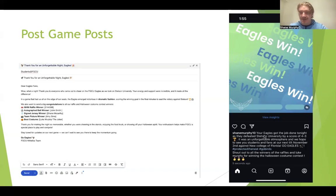Your Eagles got the job done tonight as they defeated Stetson University by a score of 4-3. It's an unforgettable atmosphere, and we hope to see you guys again at the next tilt, November 2nd against New College of Florida. Go Eagles. And then you can see that shouting out the winners of the raffles and Luke Murphy for winning the costume contest.